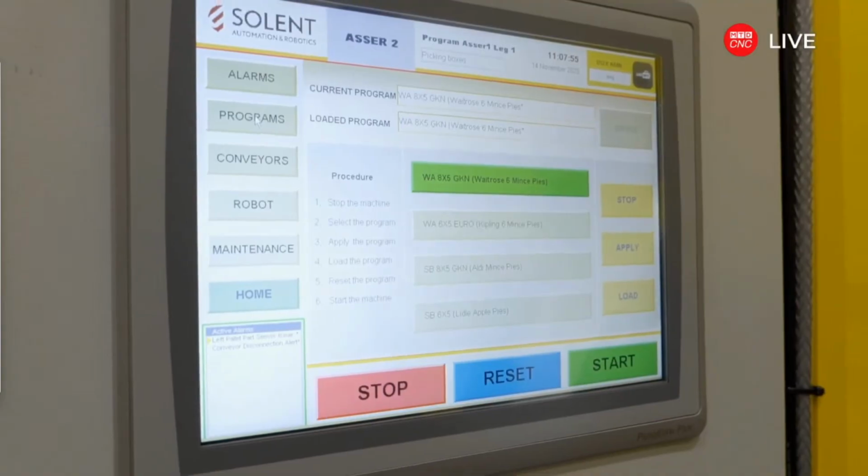We've got Waitrose, Kipling, Aldi mince pies, little apple pies. These all sound very tasty. Yes, it is.